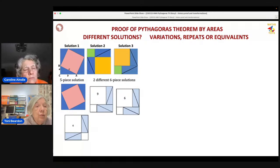Yes, exactly. Both of them have rotational symmetry of order four, you can turn them round and fit them four ways, but as Caroline's just said, one's a mirror image of the other. Now, that is something that the learners in the class might observe, but for the purposes of what we're doing, we're going to say that the one below is a repeat, or it's equivalent to the solution one above.